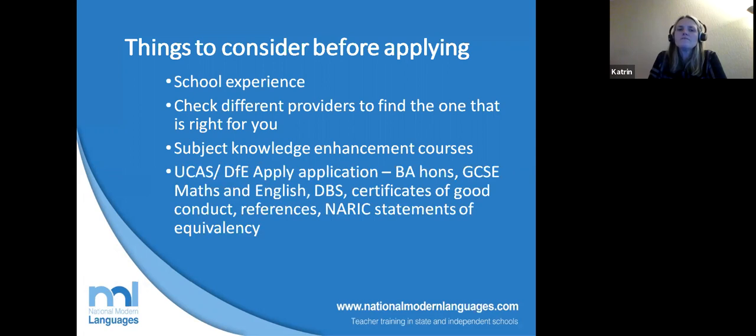So you can apply either via UCAS or DFE Apply. It doesn't really make any difference which one you go for. They're exactly the same. And just be aware, I mentioned the BA Honours, the GCSE Maths or equivalent, DBS. Everybody has to have a DBS check. Of course, you're working with children.